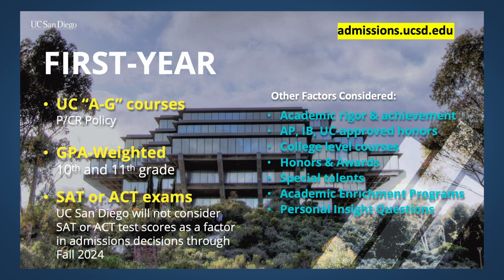in your application. We are considering what high school you attended, what resources were available to you at your high school, and did you take advantage of them? Did you challenge yourself with those AP, IB, UC-approved honor classes, or even college-level classes? We're looking at your extracurricular activities, your honors, awards. We are considering academic enrichment programs. So this includes anything like AVID, Upward Bound, or GEAR UP. And then lastly, your personal insight questions.